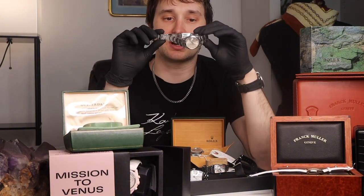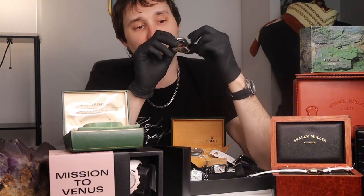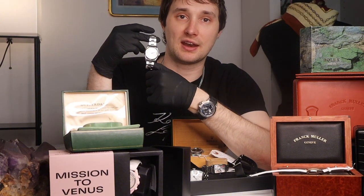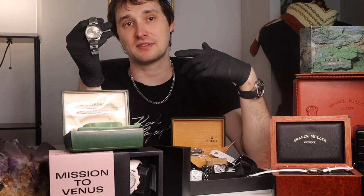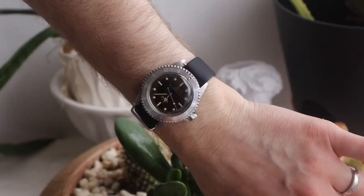It's got some factory gunk on the inside. We'll clean that. But this watch has also recently been serviced. Just got back. And I paid $300 to have it serviced. So you're good for 5 years. I saved you a little bit of money. Don't go to Bob's Watches and pay $4,500. Buy this watch from me for $2,000. It's really that simple.